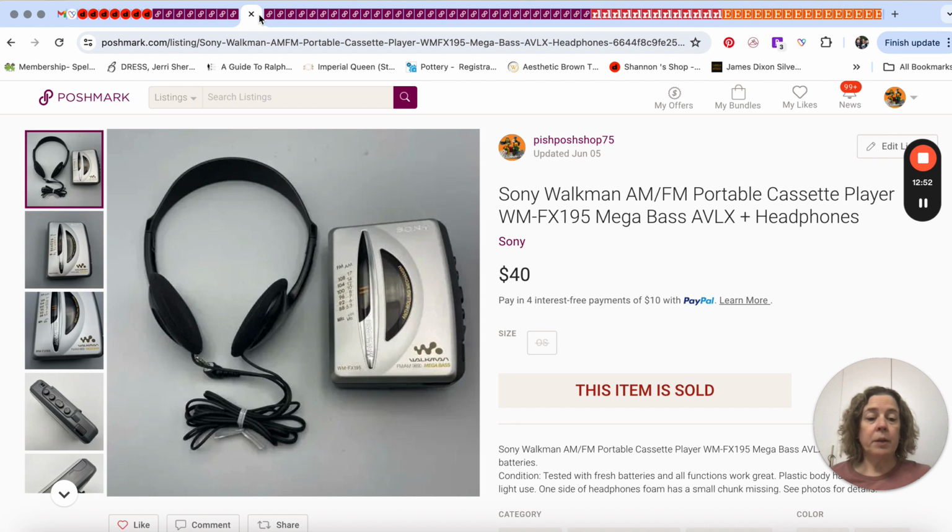Next up is a Walkman. We got this at the same sale that Mr. Pish Posh found, the one that sold for $900. He picked up this one that same day. We knew it wasn't going to be worth as much. It's just a plastic body, but it had its headphones and such. And we sold it on Poshmark for $40.